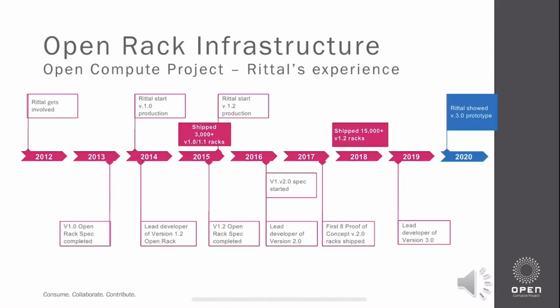To show you the timeline of the Open Rack infrastructure from Rittal and our experience, we started the journey in 2012. One year later, we finalized in the working streams what is really important and really effective to develop such a product. One year later, and one year later again, Rittal started the production of the Open Rack version 1 and became a lead developer. And now we showed the first prototype of the Open Rack version 3 during the OCP Regional Summit in Amsterdam.